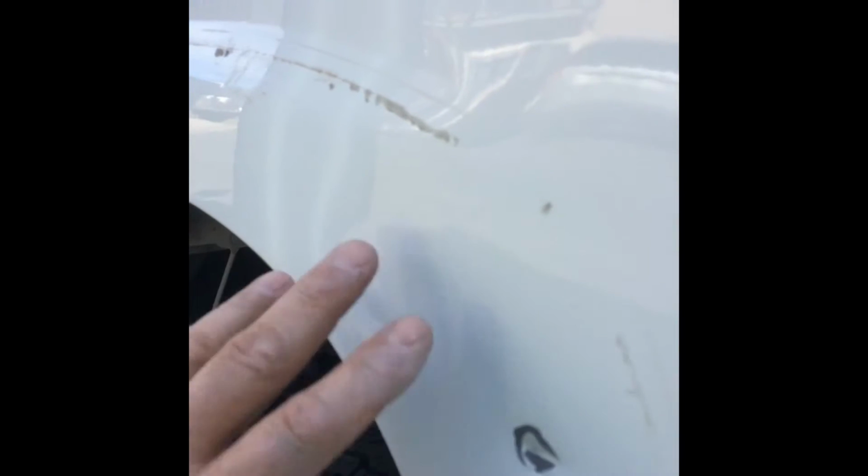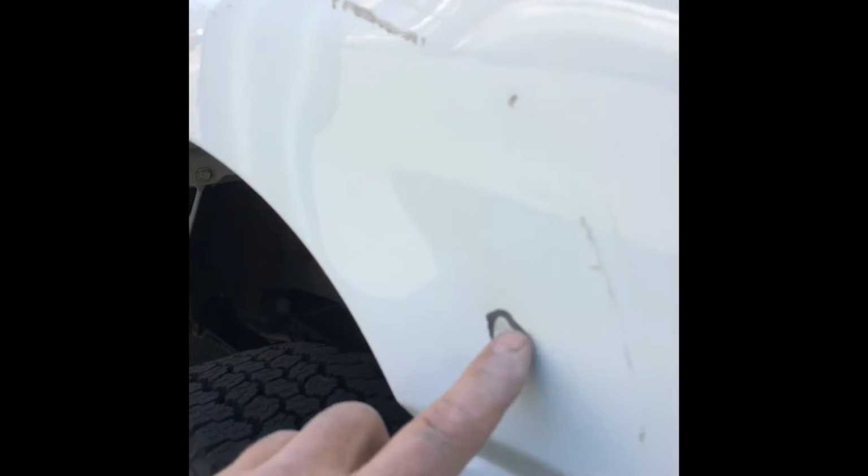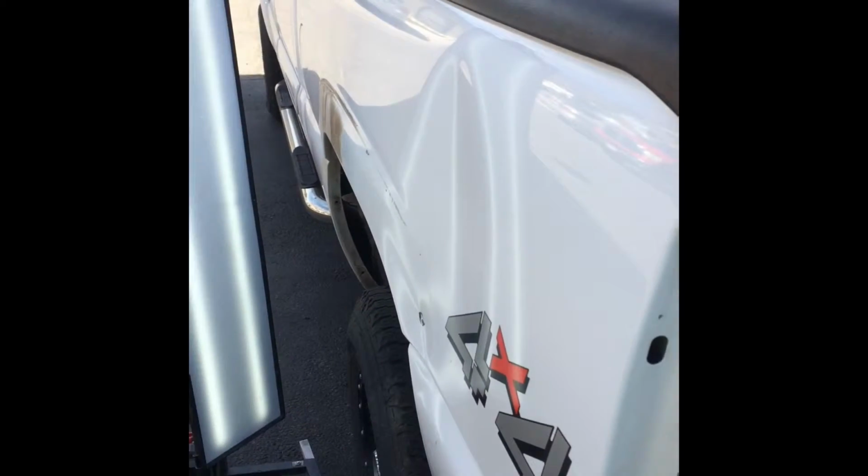We took the overfender off. The direct impact was behind the overfender, so we're going to attack it just so we can get some of this out, and then the rest will work out. So we're going to get it straightened up.